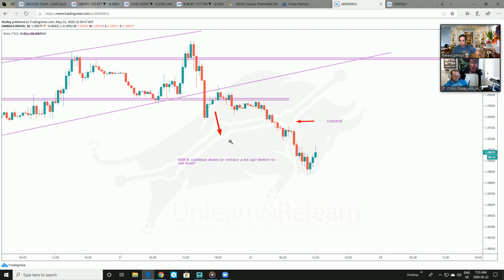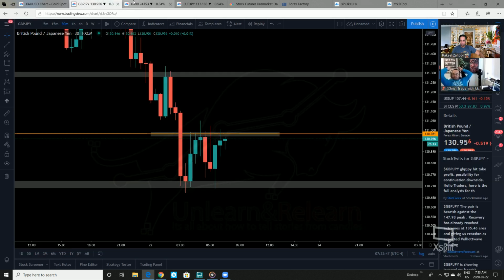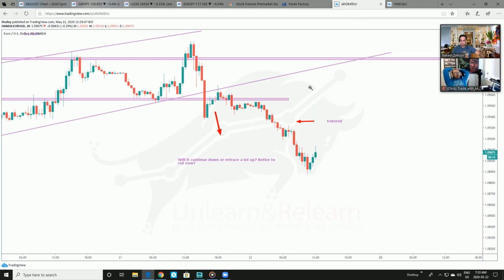Okay, your USD entered, arrow pointing in the middle of the air over here. Would it continue down or retrace up a lot? Better to cut now? That's up to you. If you think you can cut right here, secure profits, that's up to you. And you don't even have any zones drawn, so that tells me a lot about your technical analysis, actually.